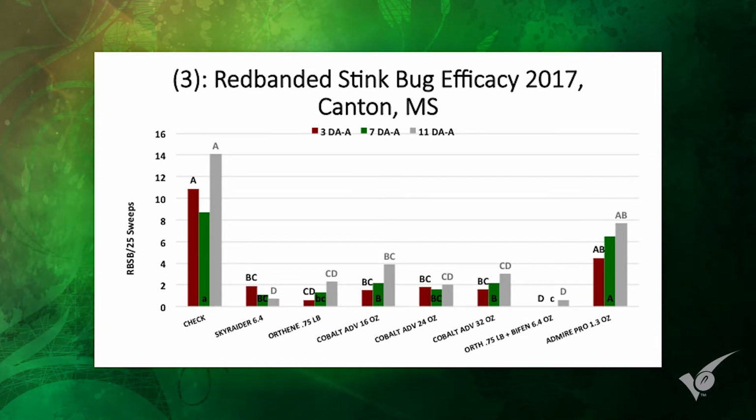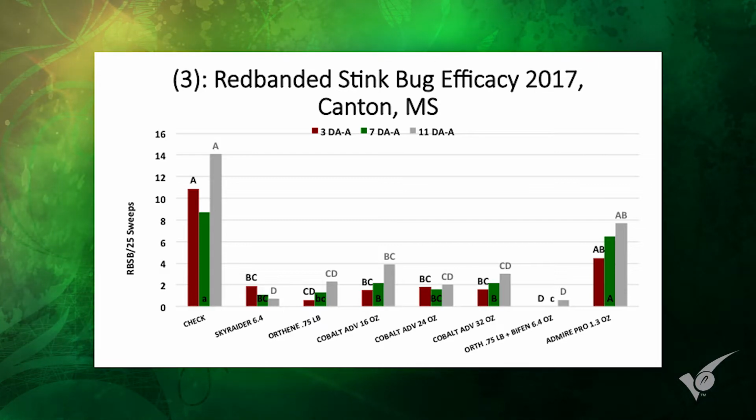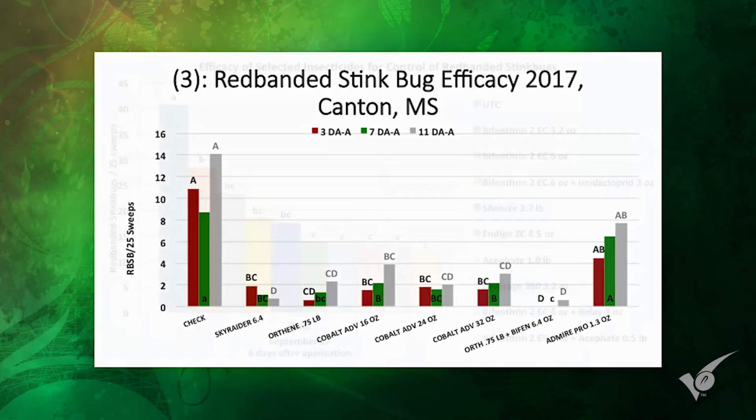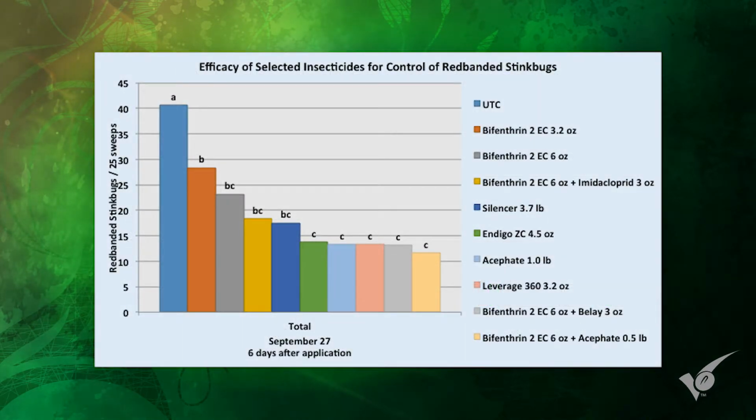Now, I can tell you, based on my work, a single shot of Admire Pro in my test didn't look this good. It looks pretty good there, but I mean, it got about 40% control. But in my trials, it actually looked more like the untreated check than anything. And I think it's not significantly different than the untreated check here. Here's one of my trials that I did.